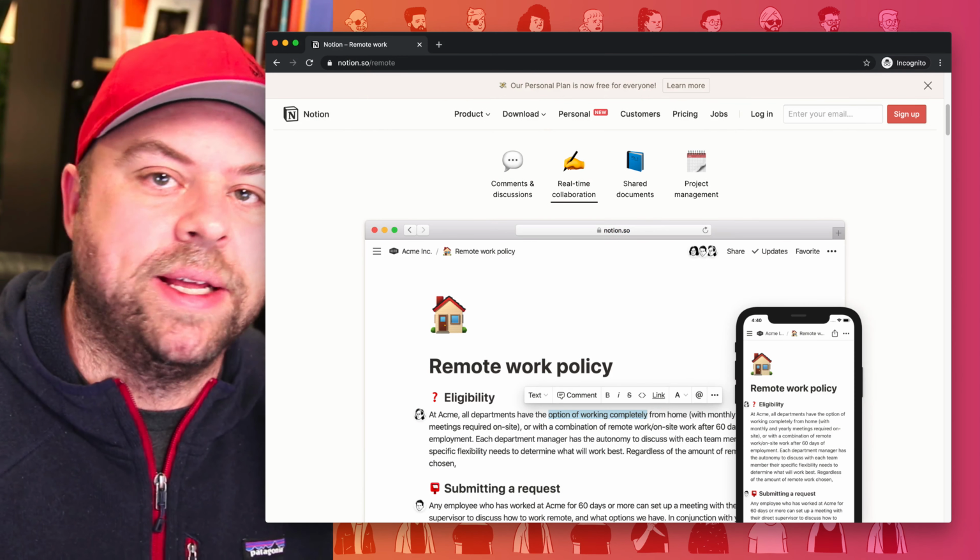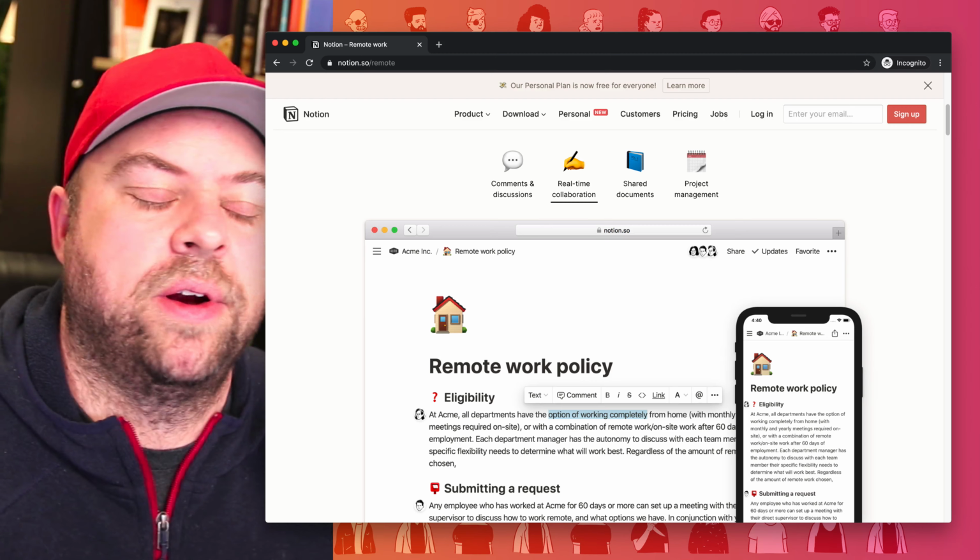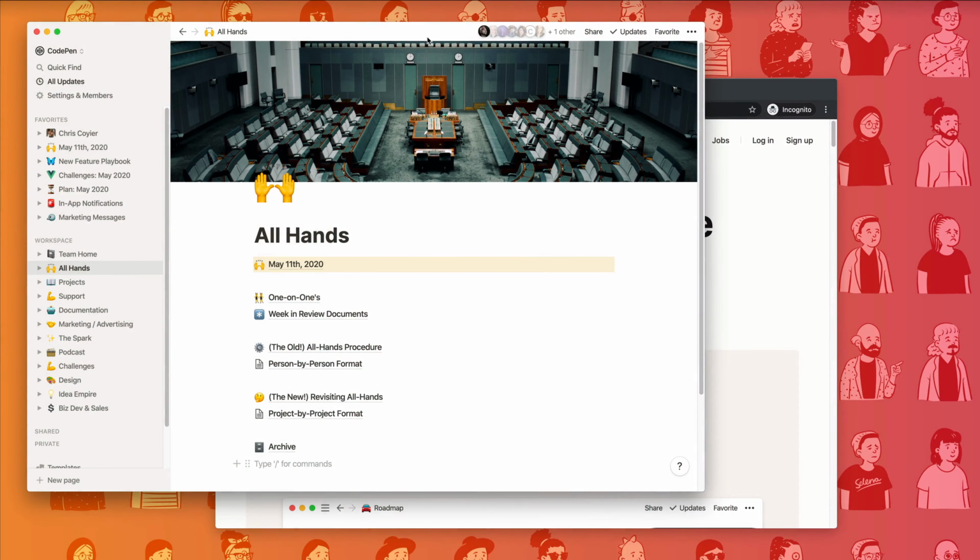Although I would argue that teams, whether they're remote or not, should kind of behave like they're remote in terms of shared documentation and how they write and communicate with each other. So let's look at just meetings for one thing. Now, this is just one kind of meeting, but at CodePen, we have a meeting on Mondays.